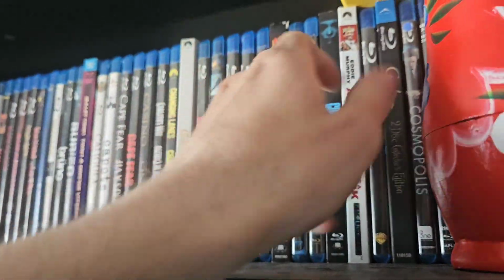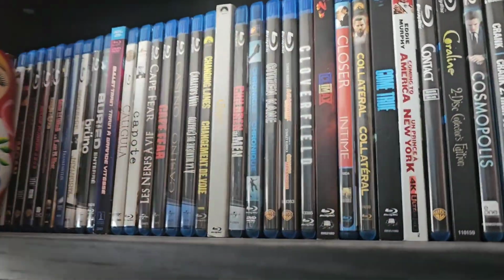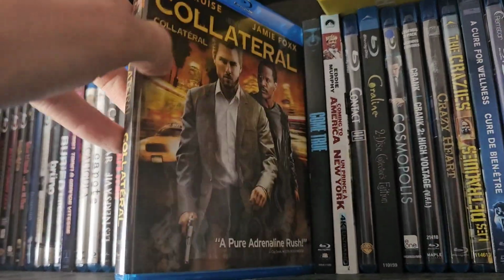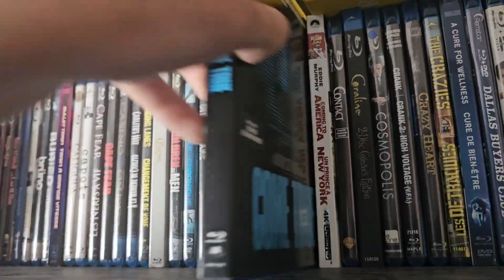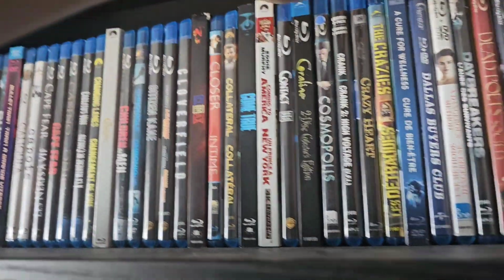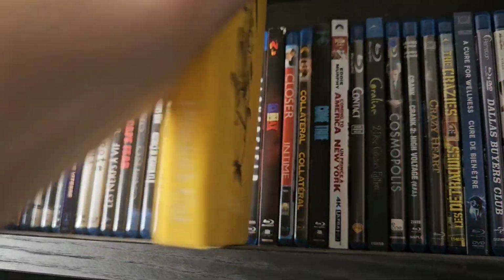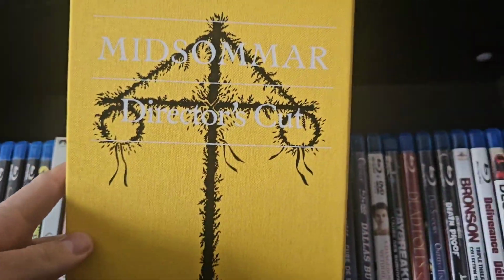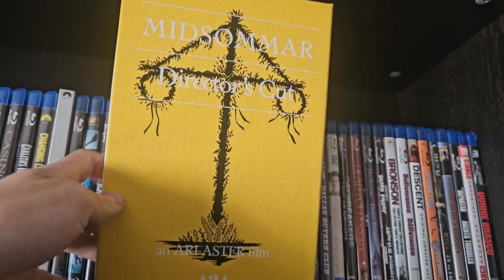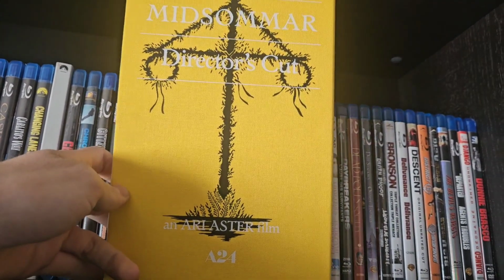Climax. It's a pretty crazy movie. That's a Russian doll. Just gotta move that. Closer. Collateral. Come True. And what I just touched there is the director's cut edition of Midsommar that you could only have got on the A24 website. I got this off eBay 2 years ago.